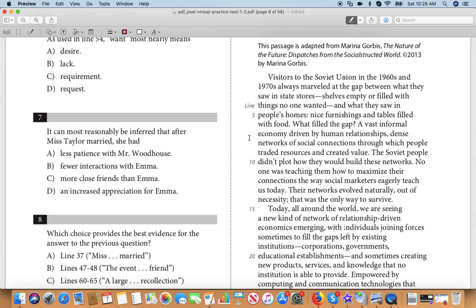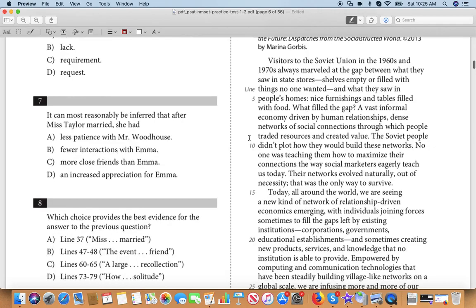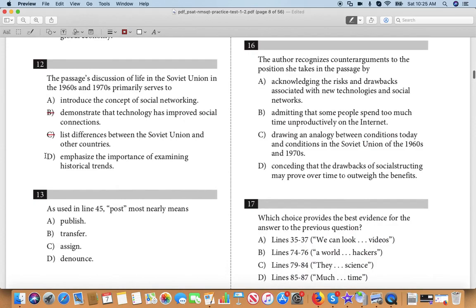But the passage has nothing to do with what the author is saying there in referencing the 1670s. She's just introducing the concept of social networking. She's not talking about any historical trends. None. So we can get rid of answer choice D and confirm it's A. Any questions about that? You can see why D would be tempting, right? That's why you always got to go back and reread the point that they reference, and sometimes a little bit before and a little bit after.